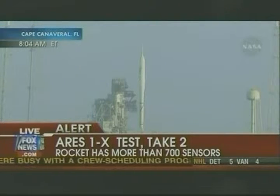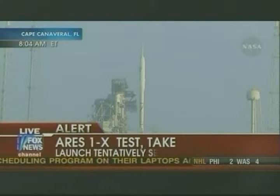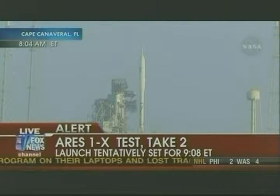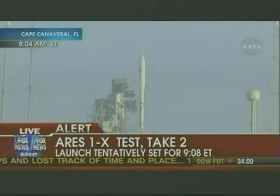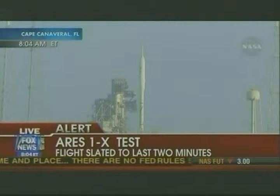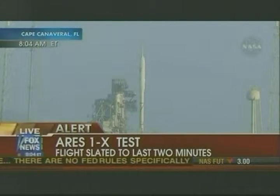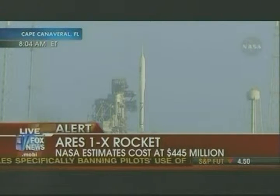Last night, there was a storm that moved through the area. 4 lightning bolts struck within half a mile of the launch pad, but we are told not one of those lightning bolts struck the rocket nor the launch pad itself. However, early this morning, launch managers right now getting the final reports from all of the inspection teams that were going through all of the computer systems, just making sure nothing got fried by last night's electrical storm.